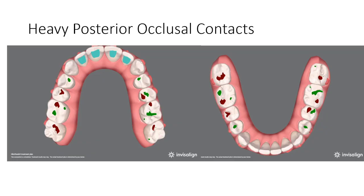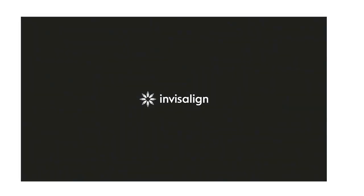This is how you finish them, with heavy posterior occlusion. I probably would have gone a little heavier at this point, with more red marks. And those are the upper anterior virtual bite ramps. They're very, very important for deep bite cases. This is how you avoid a posterior open bite. I wanted to show you what I did wrong here.